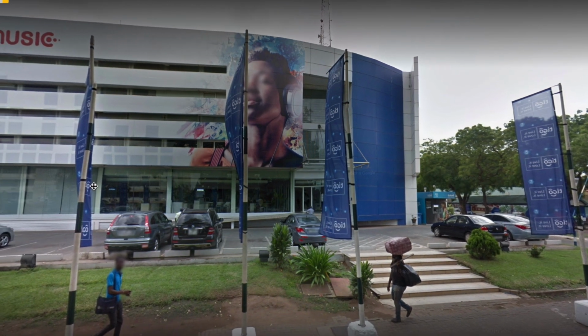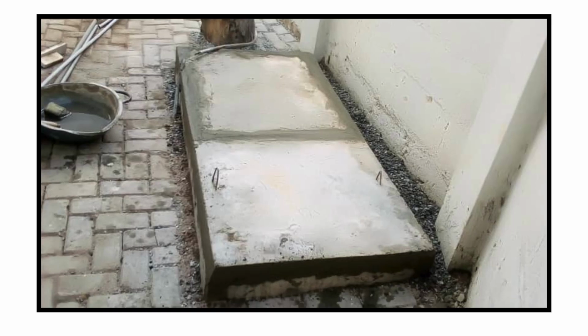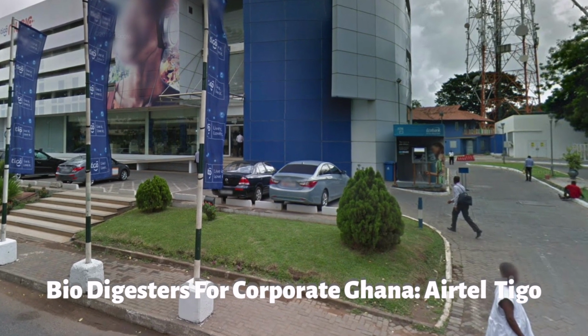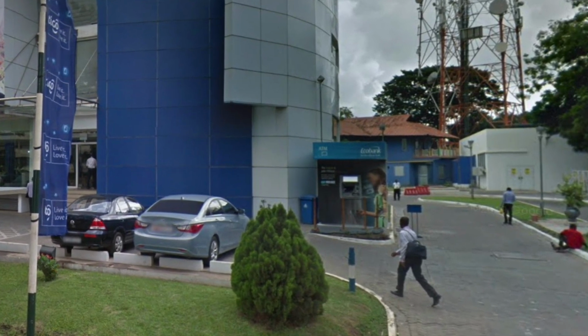For those of you who are still in doubt whether biodigesters work or not, I've got good news for you. This is a typical example of how biodigesters are helping not only homeowners, but corporate companies and corporations in terms of solving their toilet wastewater management issues.